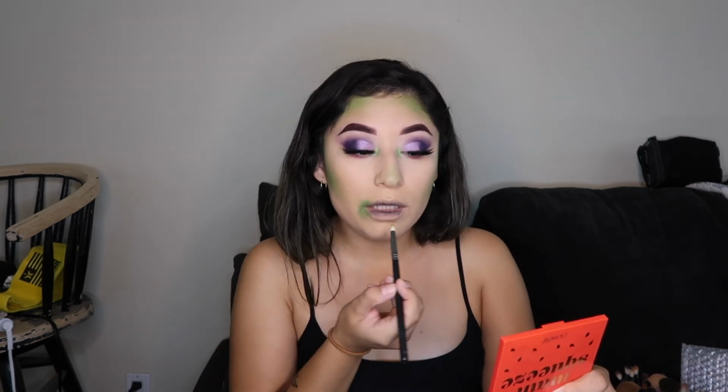So now I'm gonna go back in with the green and apply that to the lip as well. I was gonna put lipstick on, I just changed my mind. Like I said, you could if you want. I just feel like with the eyes and my regular foundation, it's already glamorized, so I'm good.